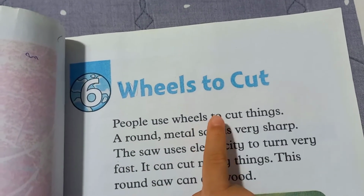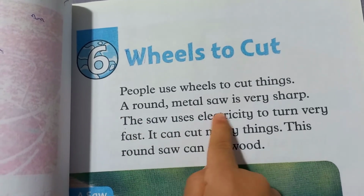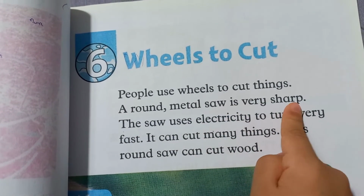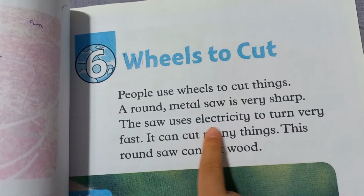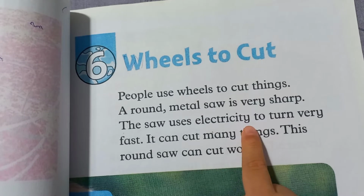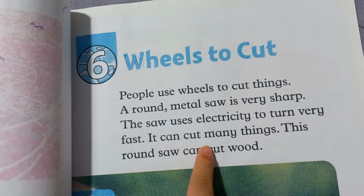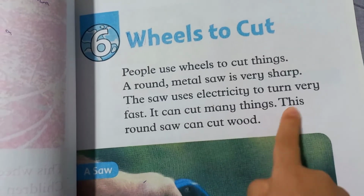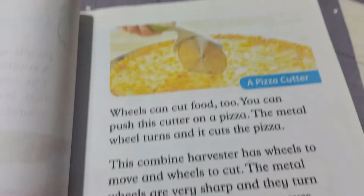People use wheels to cut things. A round metal saw is very sharp. The saw uses electricity to turn very fast. It can cut many things. This round saw can cut wood.